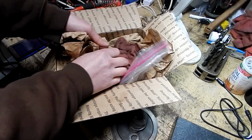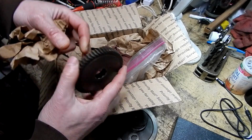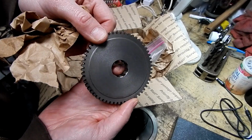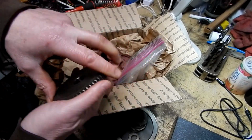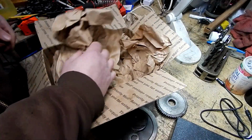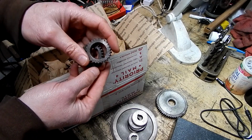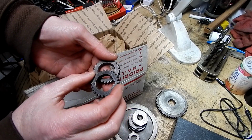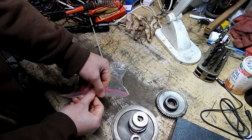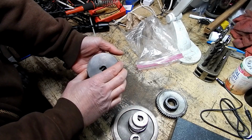A little one there. Oh, this is something different. 57 tooth, but different arbor, different bore on that one. That goes on a spline shaft, so I'm not sure what that goes to. That looks like it might be for something different. I'm looking at that in a moment. What do we got here? Oh, a couple more unusual little gears. It looks like T80 and two T80s.